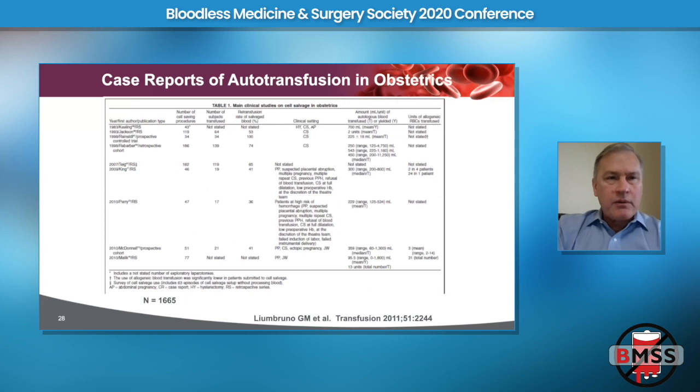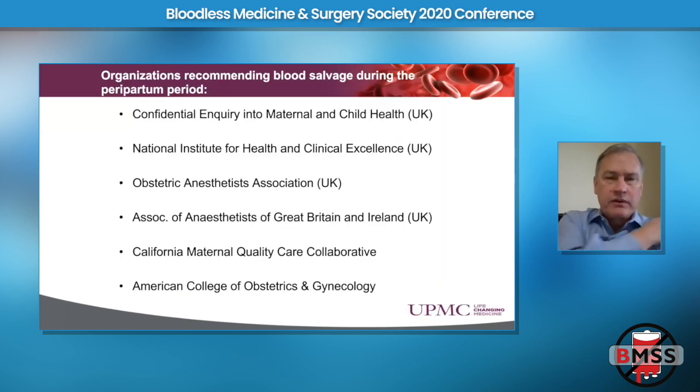So now in the literature, there's about 1,665 cases of cell salvage being used or autotransfusion being used in obstetrics with no adverse outcomes being reported in those cases. And for that reason, all of these organizations in Great Britain and the United States recommend autotransfusion be considered anytime there's massive bleeding during a cesarean section or delivery.